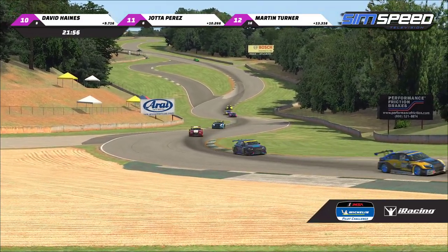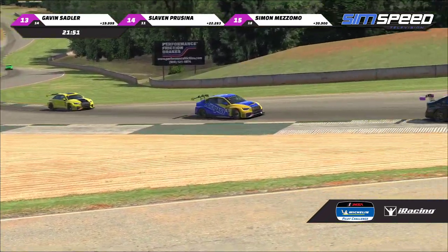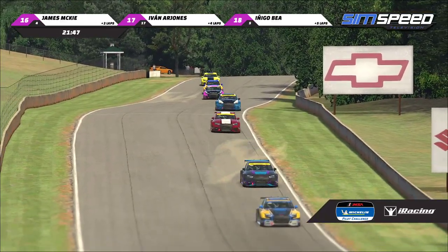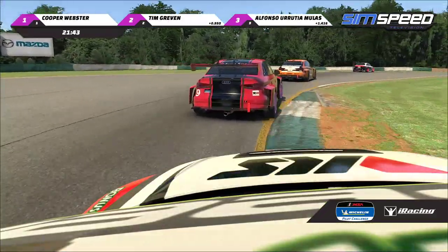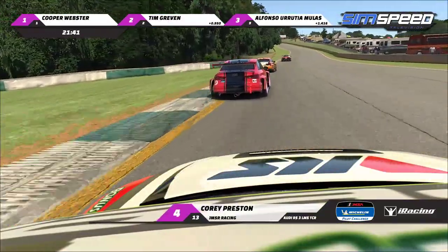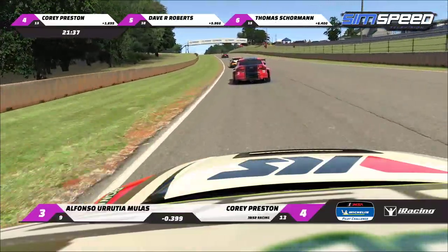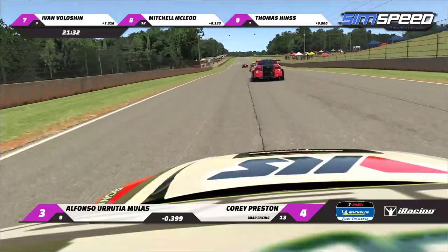Got to keep in mind, he was right on the bumper of Mitch McLeod not two laps ago here at Road Atlanta. So now, look how far away he is, and he's only losing time. But the question is, does David Haynes have the pace to actually catch Hinz and pass him? Looking at Thomas Hinz's car, he doesn't actually have too much damage on there by the looks of it. So maybe he escaped relatively unscathed from that contact. Yeah, exactly. So you never know.